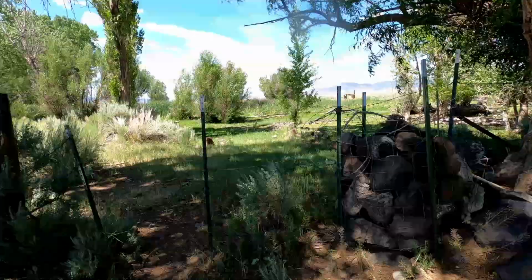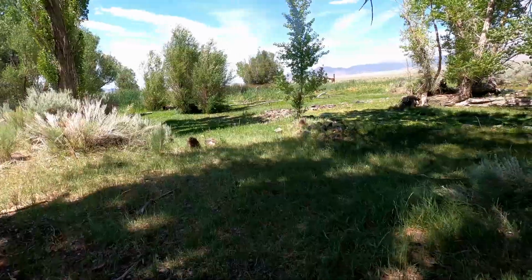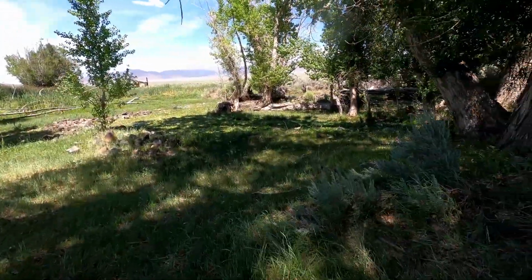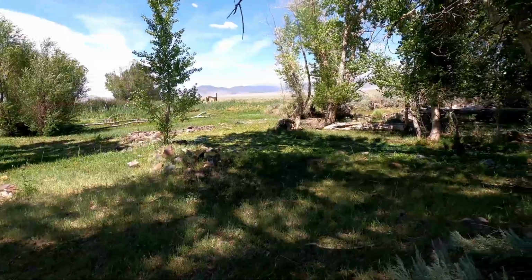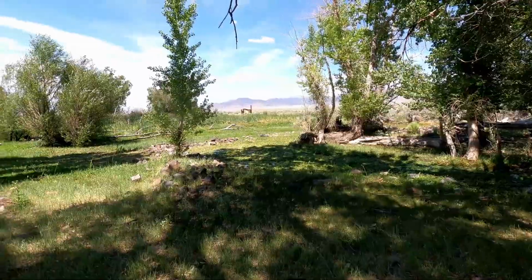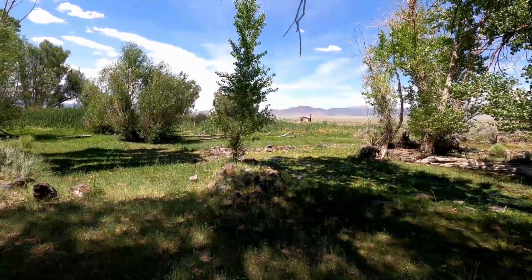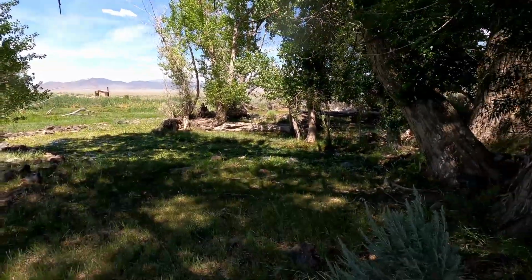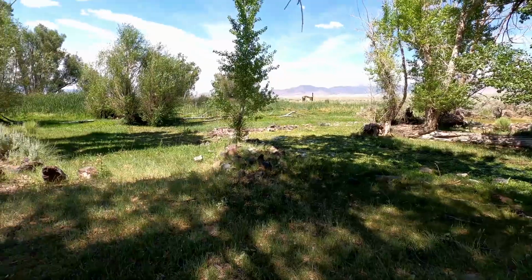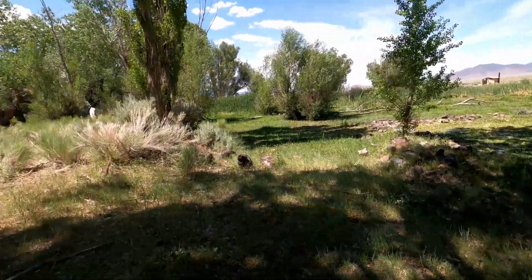So this whole area out here is wetlands, basically. And the Nevada State Parks have kind of taken over maintenance of it. You can see in the background there, they've installed some vault toilets, which is really nice being out here. And I suspect that they may have gone ahead and restored some of the rock work around here.